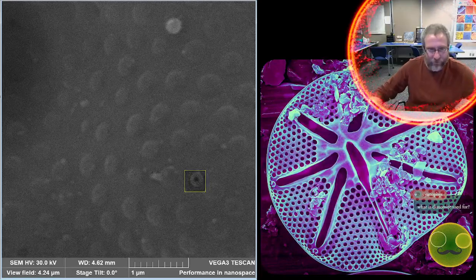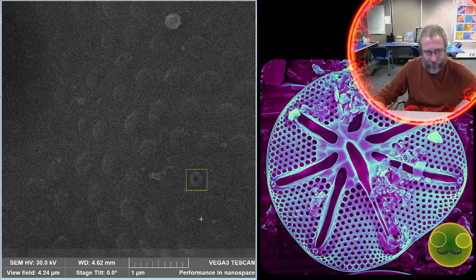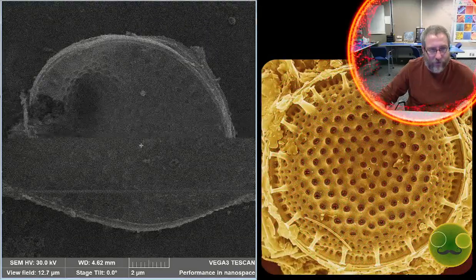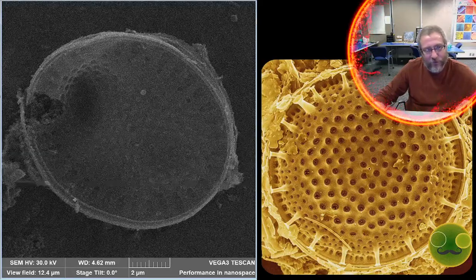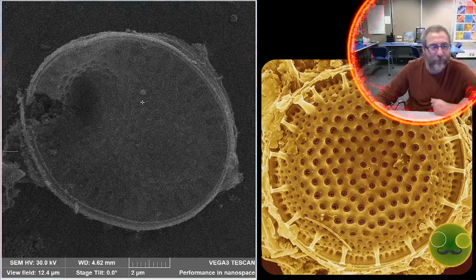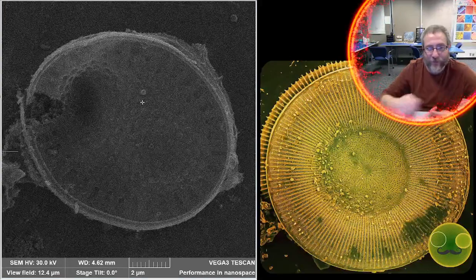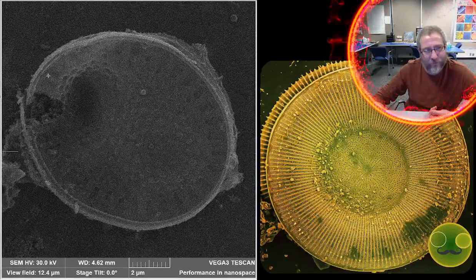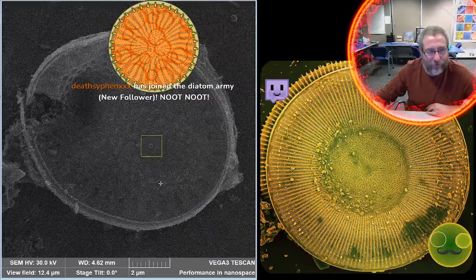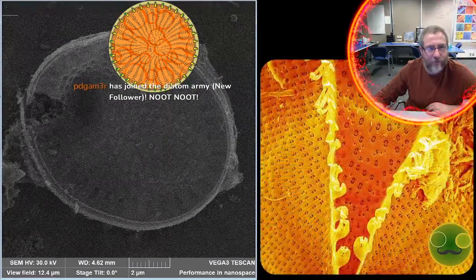Okay, let's jump this to 7. We can see the structure a little bit better in here. And then out to the whole field of view. So it's egg-shaped, which is unusual for most cycloteloids. They're usually more or less perfectly circular. And it has this undulation on the valve face that's very distinct. And almost always when it has a transverse undulation like this, there's a rim of portulae on one end of the valve, right either here or there. So I'm hoping that's the case with the one that we have here as well. Okay, let's just see what we get.